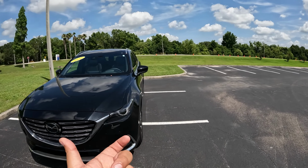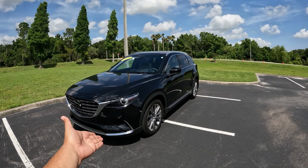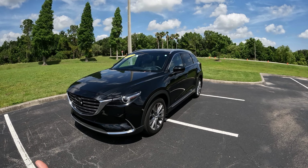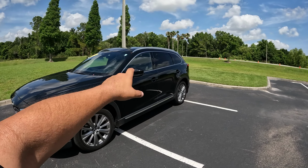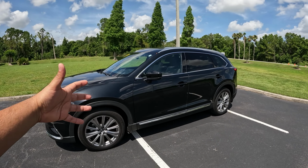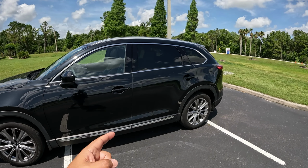Now, the CX-9 has been with us since 2006. This is the second generation, which came on board in 2016, and throughout the years it's basically been the same. In 2021, as this model is, they upgraded the user interface, got a bigger 10.3-inch screen, and added a wireless charging pad for your phone.